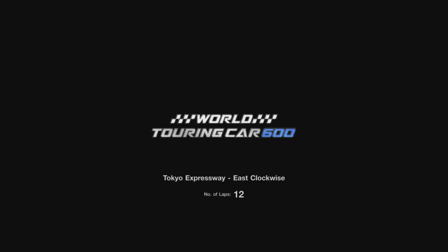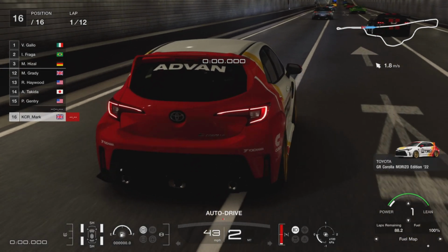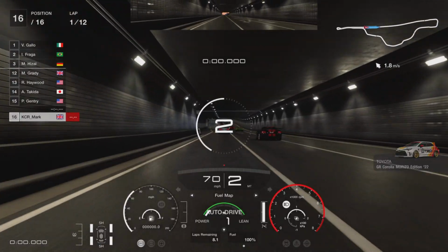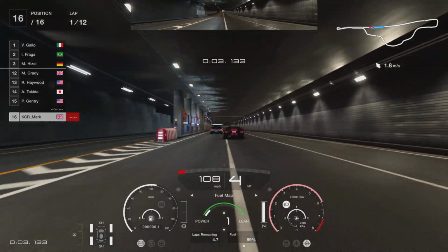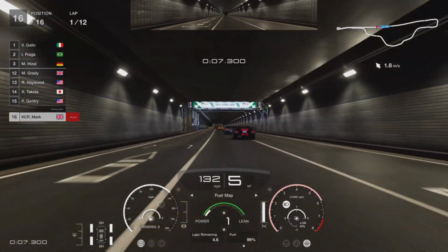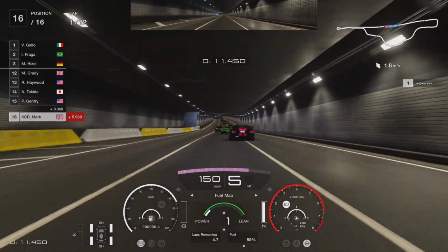So with all that completed, we can head to track and we're going to go to the World Touring Car 600 at Tokyo Expressway, the infamous money grinding event. So let's head to track. And the car is a one-stop strategy. It's pretty good on fuel. Don't need to mess with the fuel map or do any fuel saving. It's pretty much a 50-50 split, you can pit at the end of lap 6.